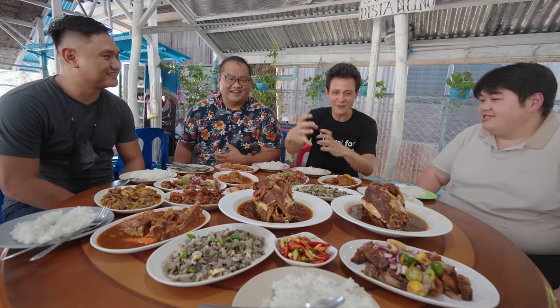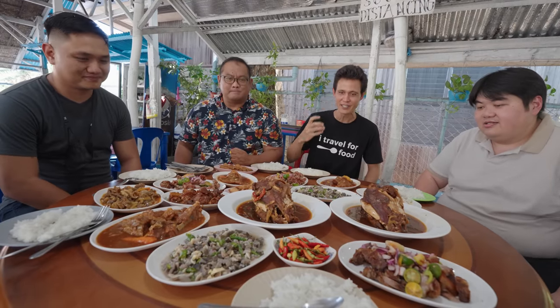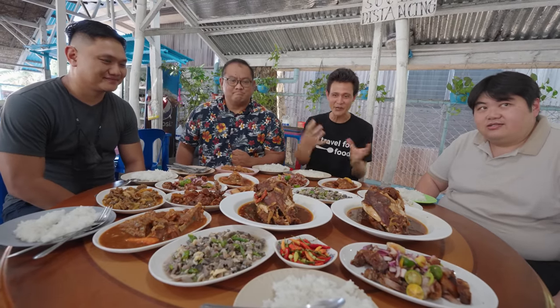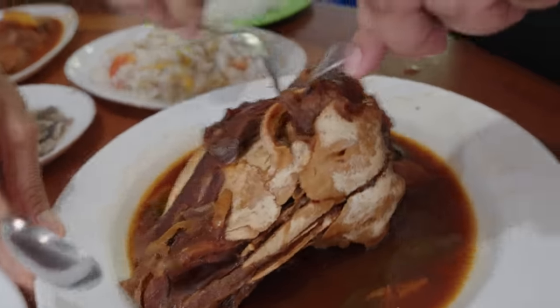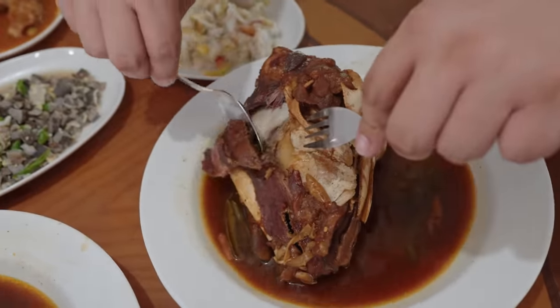And again, all of those spices have simmered down, all of the chilies you can see have just dissolved into the liquid, the tomato sauce, the pineapple juice. You can see how that head is braised until the meat is just falling off it. Even some of the bone is bare because the meat has started to disintegrate. It's gonna be so tender.